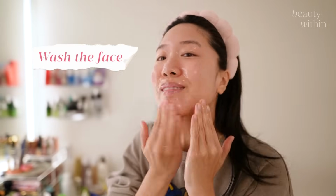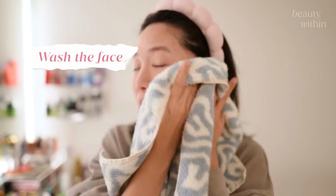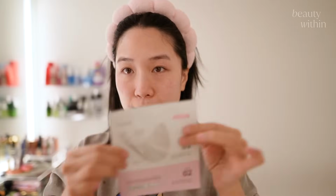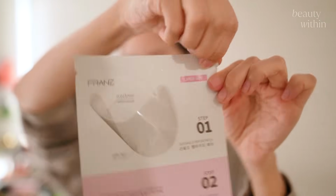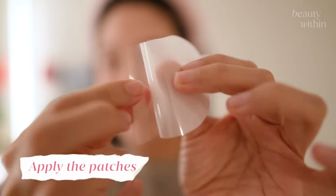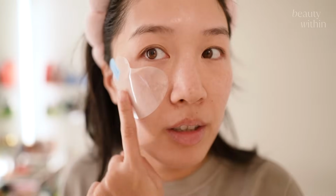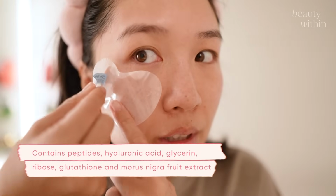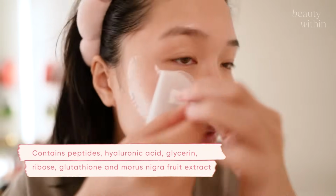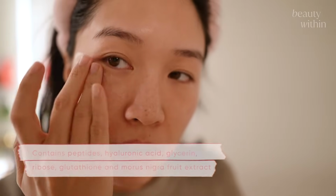First thing to do, you're gonna wash your face. Then, on dry skin is when you're supposed to apply this patch. Here we go, here we go. There is a backside, and there's two films that you can remove. So you put this on your cheeks where you want it to go. So right now it looks a little funky, but don't you worry, because when you peel this off, the whole thing just comes off very easily.